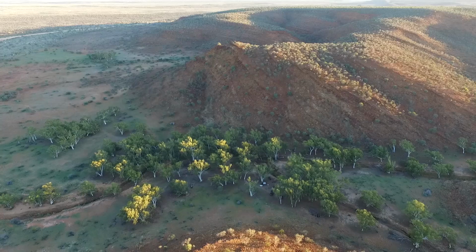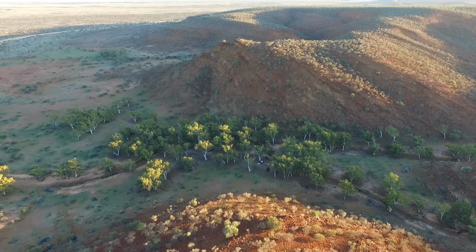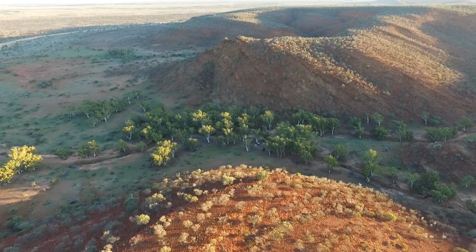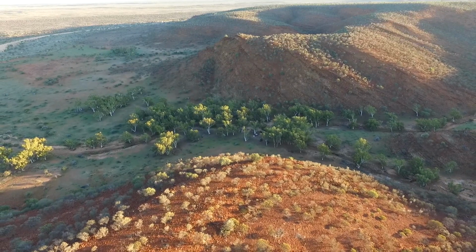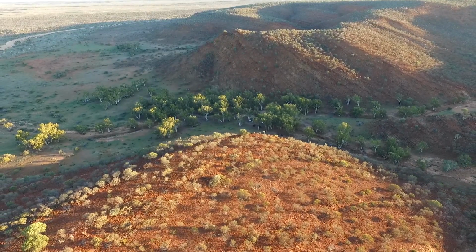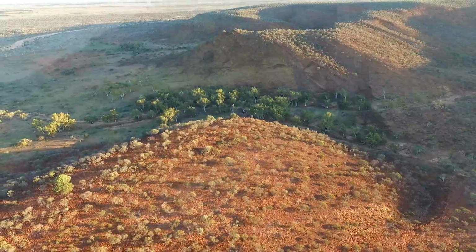Kennedy Range lies within the Gascoyne region, and this entire region used to be an ancient seabed some 250 million years ago. The Kennedy Range itself was actually formed by the ground pushing it up, and running in a north to southerly direction, it is just under 200 kilometers in length.